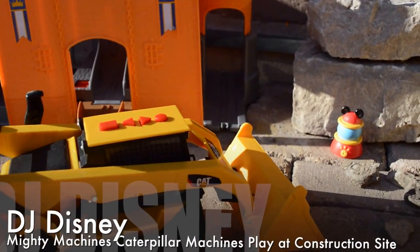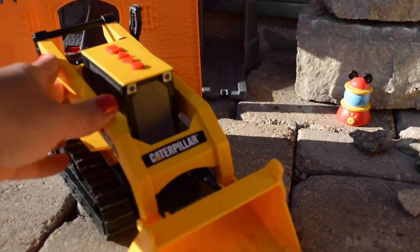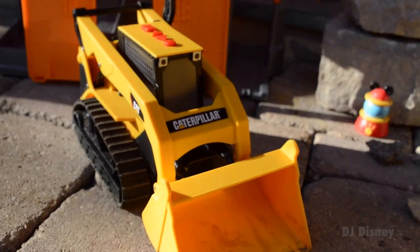Here comes the rumbling big builder. Stay tuned to open this toy and play at our construction site today.